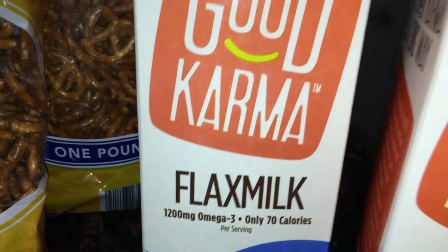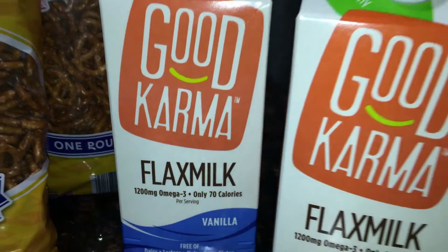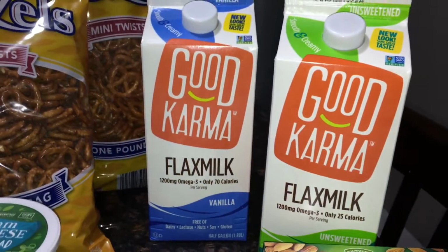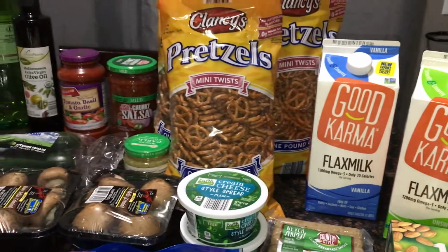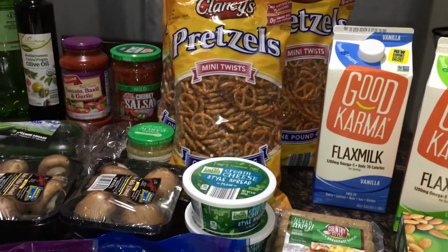I'll probably leave this one for my daughter. She'll probably put it in her coffee. But I was so excited to get these, so I will be definitely good on non-dairy milk for the next few weeks, I'm sure.